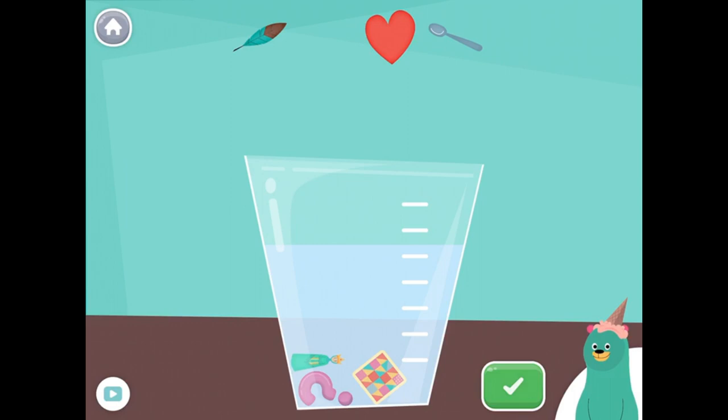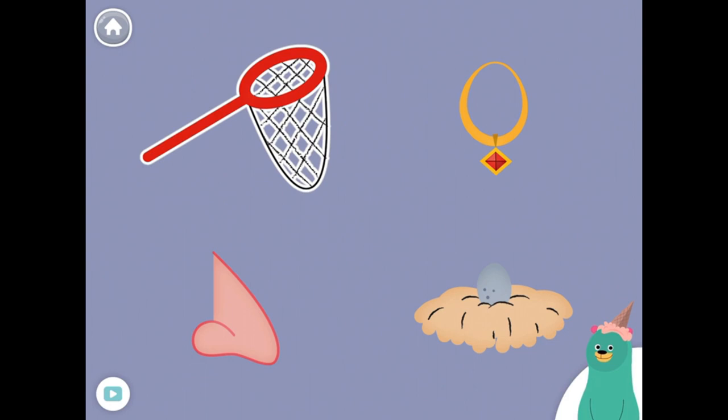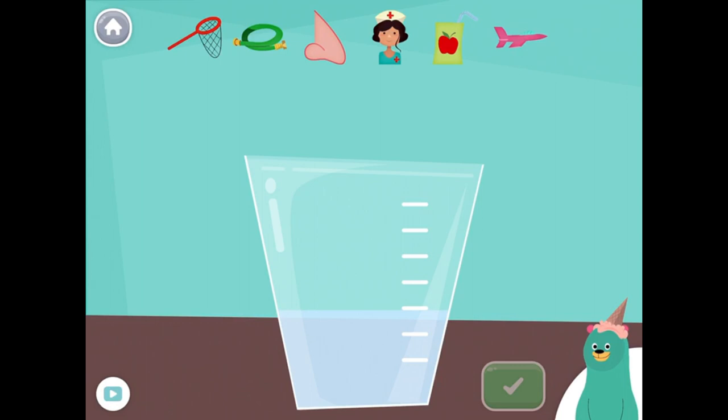All of these things start with the N sound. Tap them all and listen to the N sound at the beginning. Net, necklace, nose, nest. Great job! Drag all the things that start with the N sound into the glass.